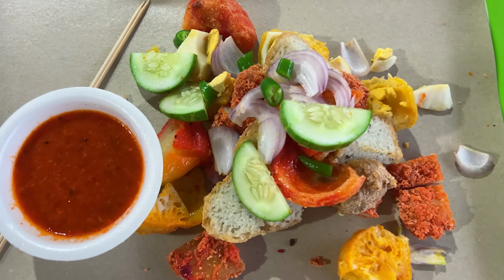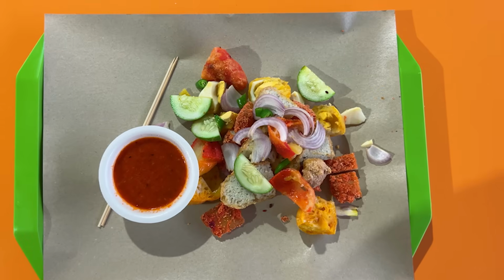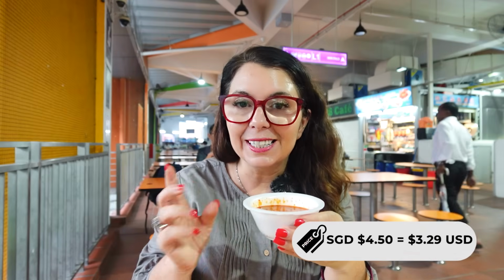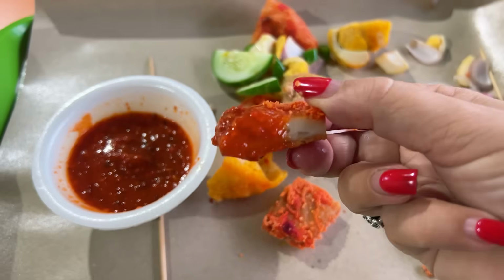Sometimes you get tofu. There were lots of different options of things to try, but she said, this is a good one to try. And also, this is one person portion. It cost me $4.50. And so the sauce is also different. Instead of that tamarind base, it's sweet potato, sugar, chili, and peanuts.